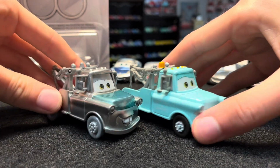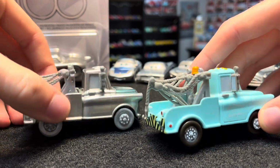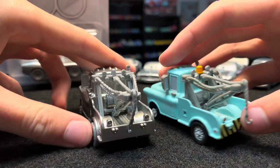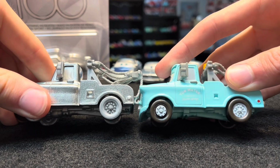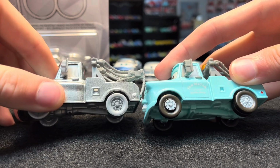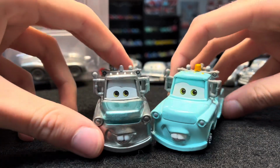Here is Mater, the Disney 100 Mater, with the brand new Mater counterpart. Obviously, just missing all the decals, but the mold and everything is the same. I think at least, I think it might be a little different, actually, because of this part. Definitely looks bigger to me on this one, but maybe it's just because it's silver. Looks like the opening in the middle is bigger. I don't know why. Looks like it goes in more or something, you know what I mean? Like a bigger square. But maybe not.